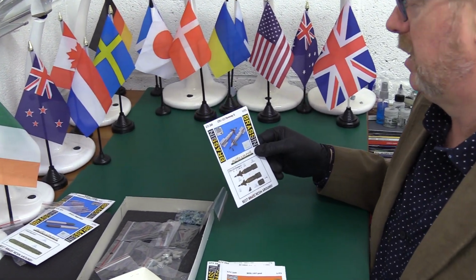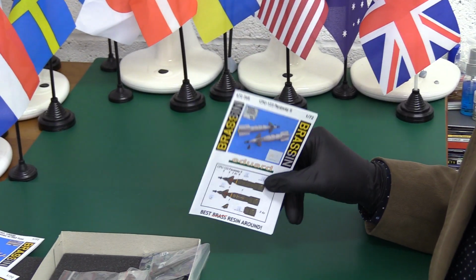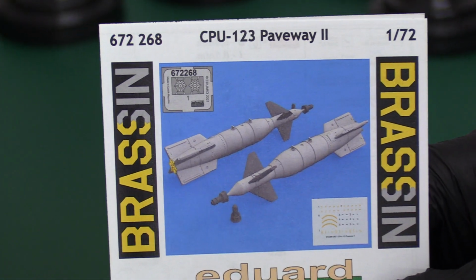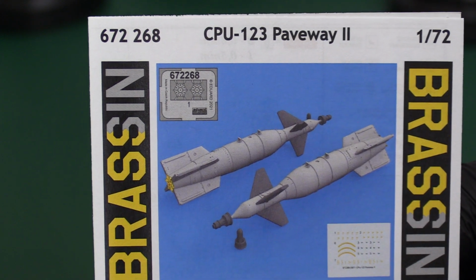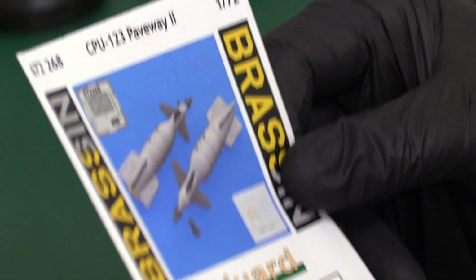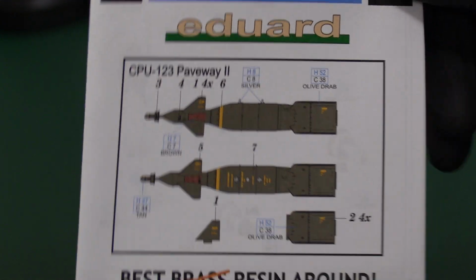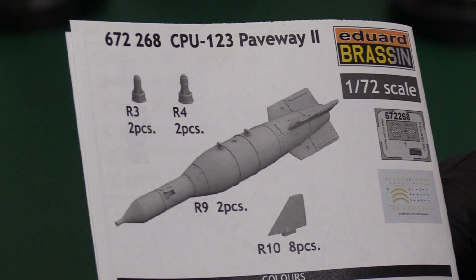Anyway, next one. The Paveway CPU 123 Paveway guided bomb. First used in the Falklands War in 1982 by the Brits, and became commonplace. Shows the colour call-outs there. On the rear it shows you what it should look like.